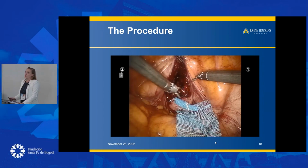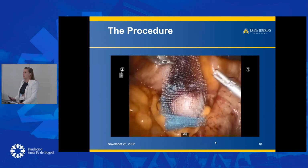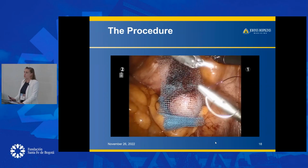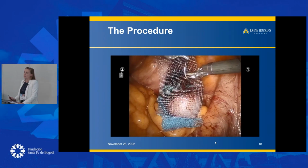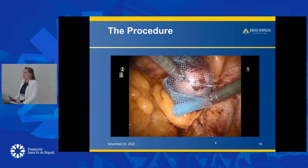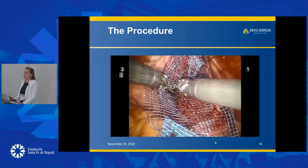Here he's delivering that mesh. We tend to use the Restorel Y mesh. I think it's a little bit easier, but you can craft your own mesh, certainly. And he's delivering his sutures. These are actually absorbable sutures. These are PDSs that he's using to secure the mesh onto the vagina.